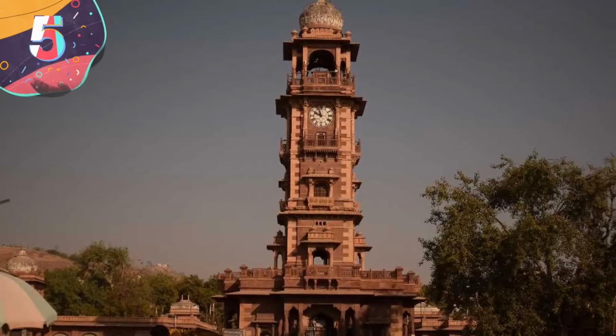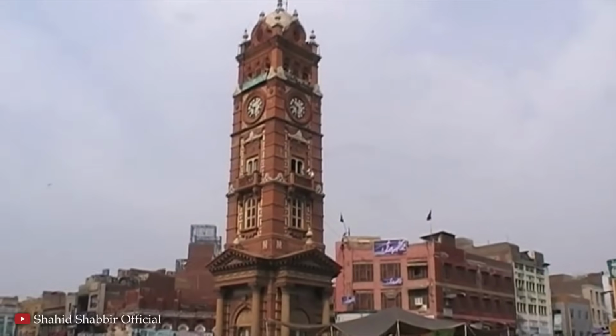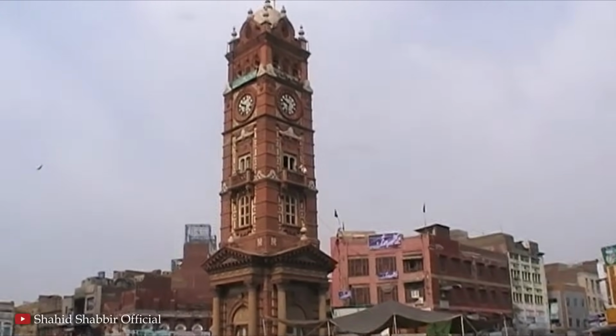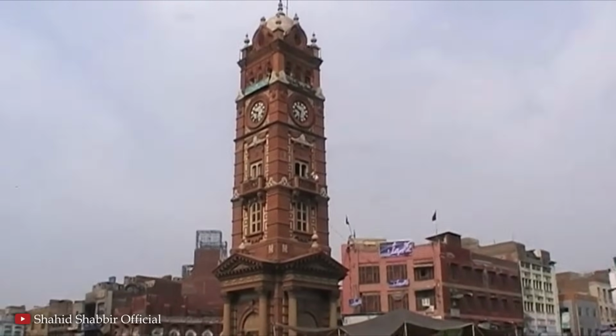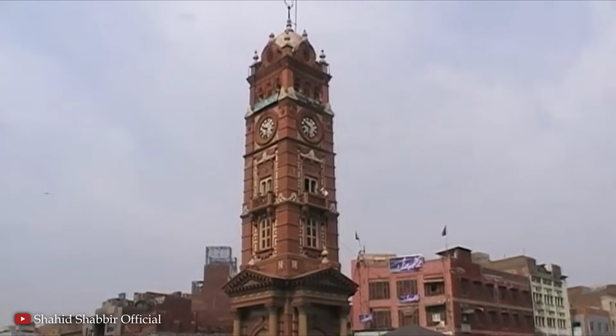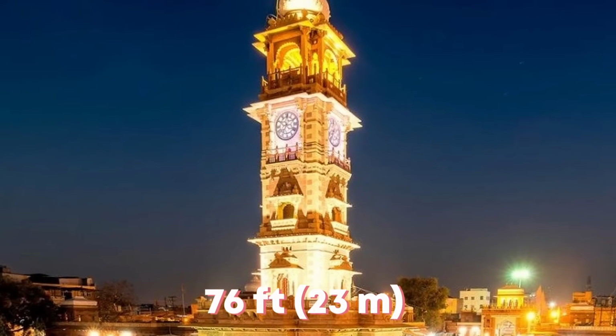Number 5. The Ghanta Ghar in Pakistan. At the center of Faisalabad, Pakistan's third-largest city, stands a clock tower that's steeped in history. It's known locally as Ghanta Ghar, which translates to House of the Bell. This iconic tower rises 76 feet or 23 meters high.